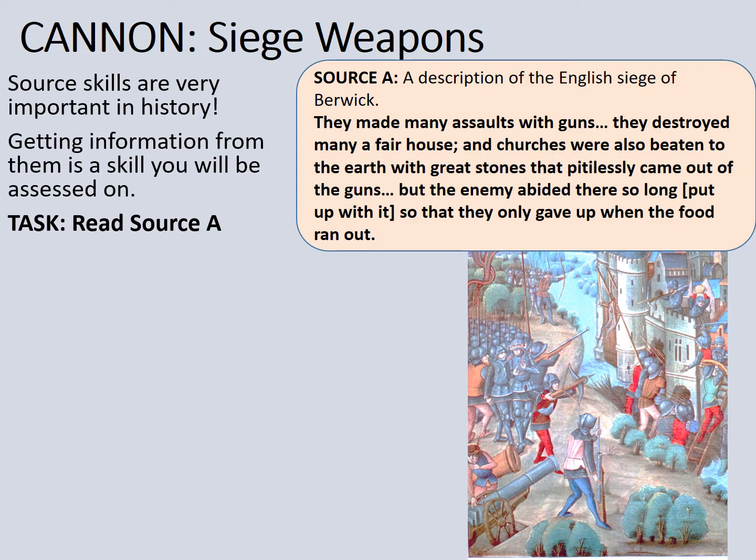Source A, description of the English siege of Barrack. They made many assaults with guns. They destroyed many a fair house, and churches were also beaten to the earth with great stones that pitilessly came out of the guns. But the enemy abided there for so long, that means they put up with it, so that they only gave up when the food ran out.